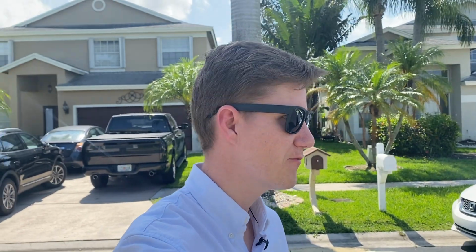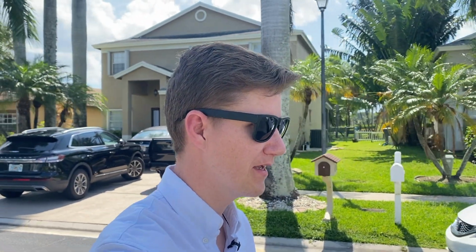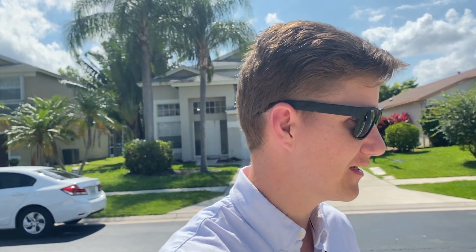All right, so here we are. We're approaching the next property, and a quick funny story about this particular neighborhood: I don't know if you can see the speed bumps behind me, but we used to ride our bikes here when we were younger because it has those smoother roads. We would hop our bikes over the speed bumps. The reason is our family actually lives in the neighborhood right next door.